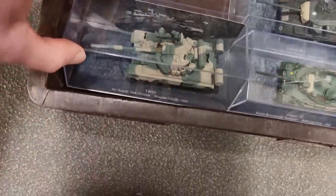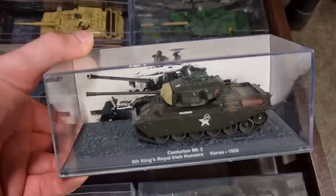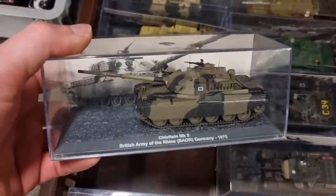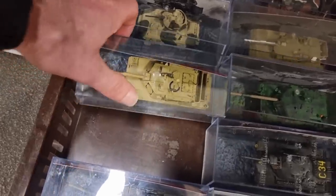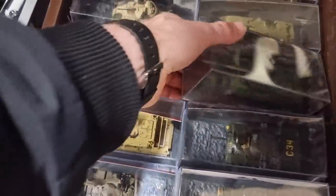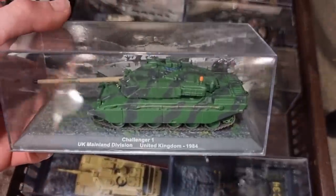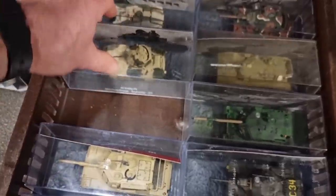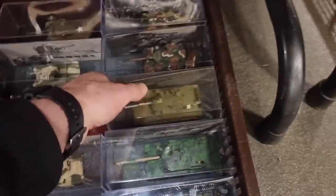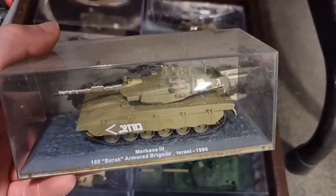I found some tanks here. Do love tanks. G180. Sentry MK2. These are all Atlas, I believe. Iraq 2003 Abrams. These are not so expensive and they're pretty well detailed. 1/72 scale tank. Got a Challenger tank right here. Bradley. Pretty nice. And also one of my favorite tanks, the Merkava.